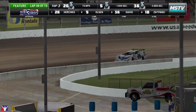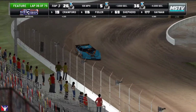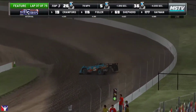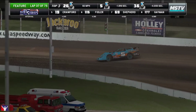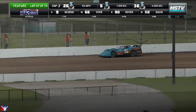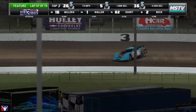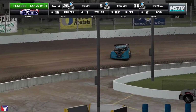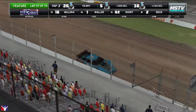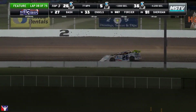1.9, so Cody Olsen looks like he may be possibly reeling in Herchko, or Herchko very well could be trying to conserve fuel or tires here. All that varies from track to track, but he could be trying to conserve fuel. Maybe he thinks he's going to be real close. He might just be trying to save some for donuts. You don't really know. He could just be running conservative to not run into the wall or anything like that, or jeopardize that lead. But right now, he is still holding almost a 2-second lead over Cody Olsen.